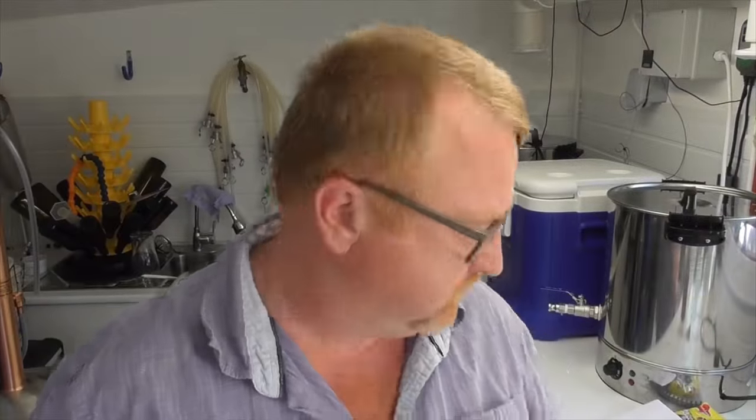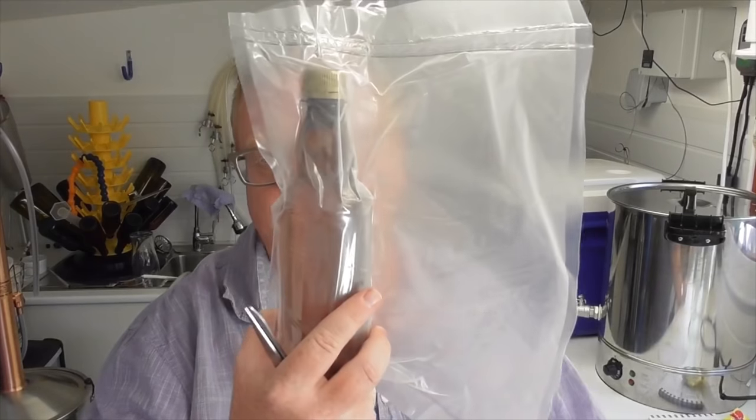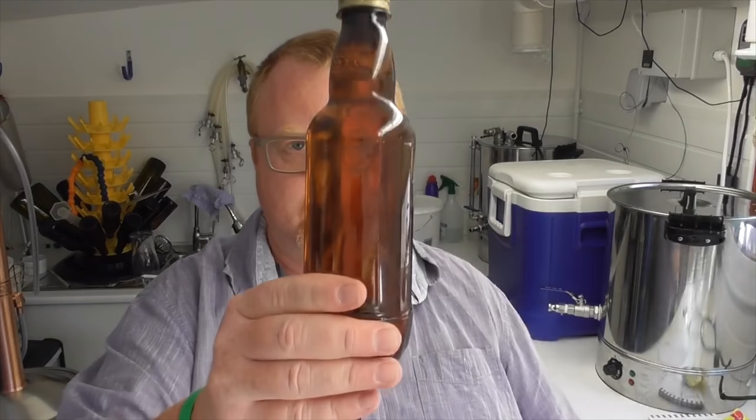So, over to you, Graham. Hello? I've got beer mail. Strange beer mail. And I have an envelope which says, no peeking. You see that? And a bag of sweets. All I know about this at the moment is that it is a lager pilsner style beer. Nice and hard. Looks clean, clean, clean. Oh, nice hiss. Lovely hiss. Okay. Pilsner glass.